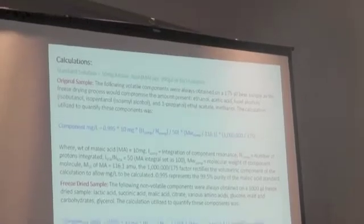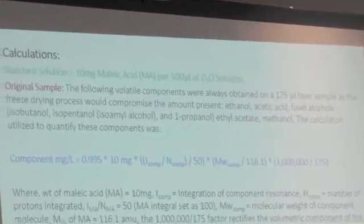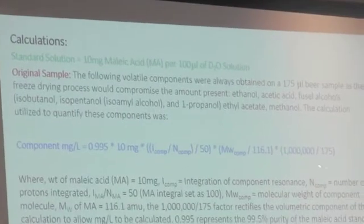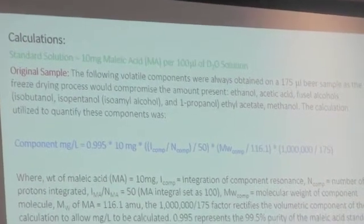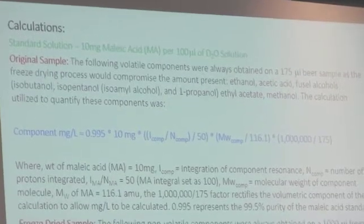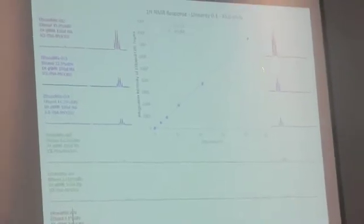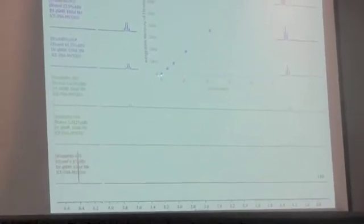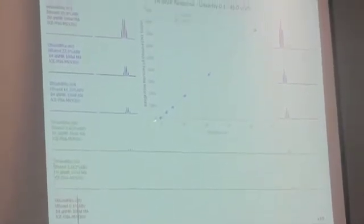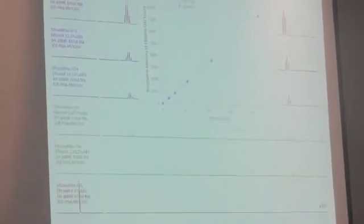And so this is how I get the equation that I use for each of the components that I can see in that spectrum. If I'm using 175 microliters, this is how I figure out how many milligrams per liter, which is really easy to convert to grams per liter and things like that. So I won't go into that too much. Everything is always linear. This is ethanol from 0.1%, so like kombucha level, up to hard liquor, and it's totally linear across the whole range.